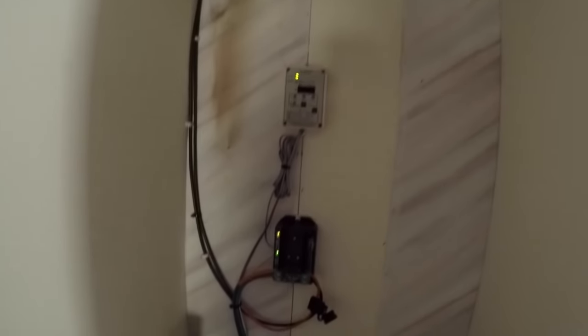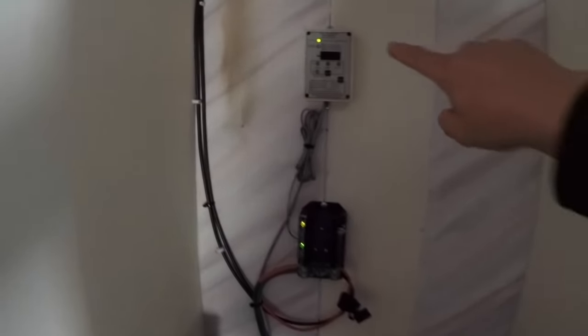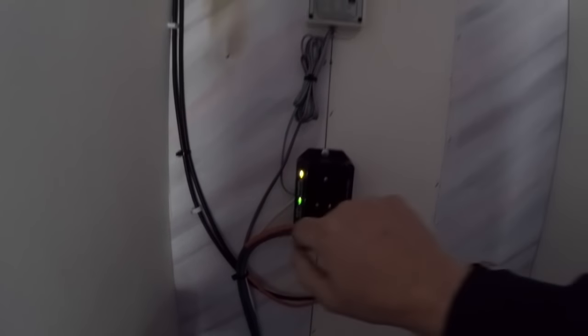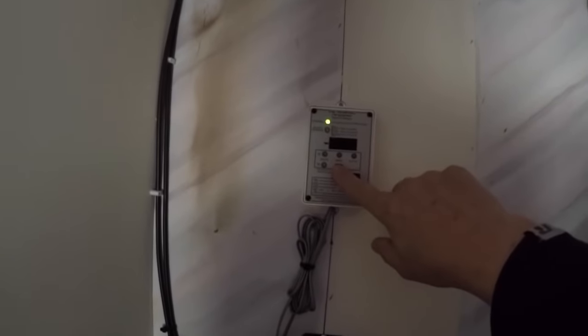So I came inside the camper real quick to see if I'm getting a charge. I don't know if the light's decent enough for you to see that, but the Trimetric is showing that it is charging. And this orange light down here on the charge controller shows that it's charging. So let's see what we got. Oh, by the way, it's minus 10 with a wind chill factor of minus 25 right now here in Iowa.